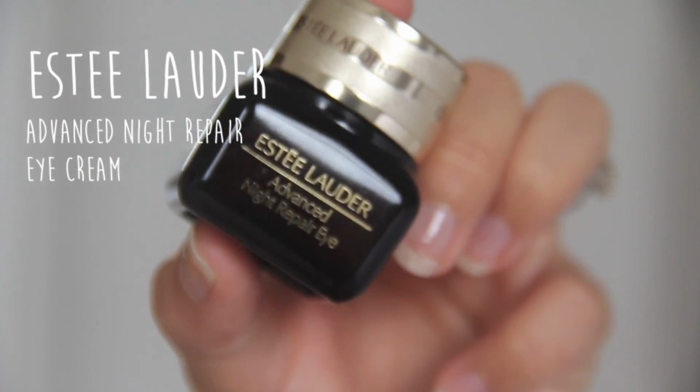Lastly, this eye cream is from Estee Lauder, and this is the Advanced Night Repair. I've never really reviewed or raved about eye creams before because I feel like it's something you just put on, but I feel like it doesn't really show that many good results. The Estee Lauder one, okay, this one is a pricey one, but I can really say that I can see differences from using this one.